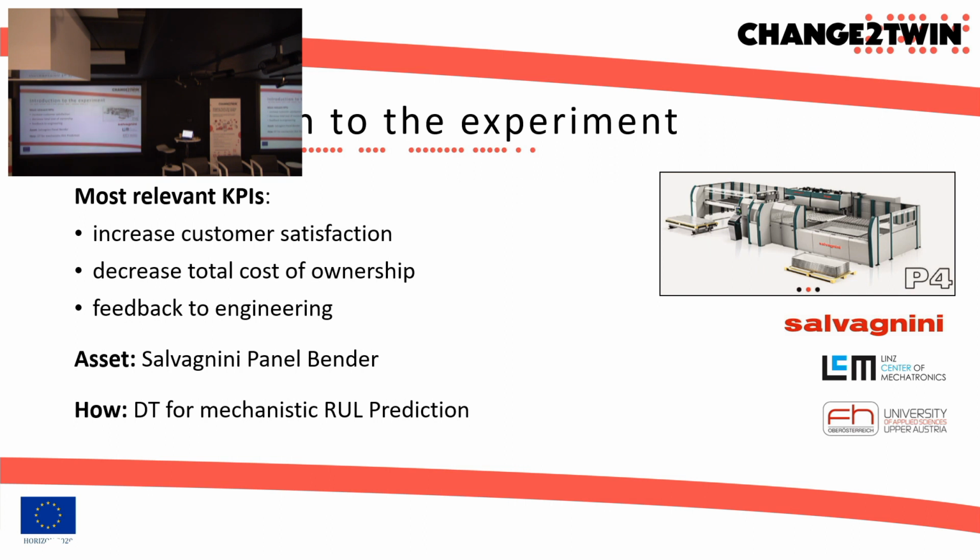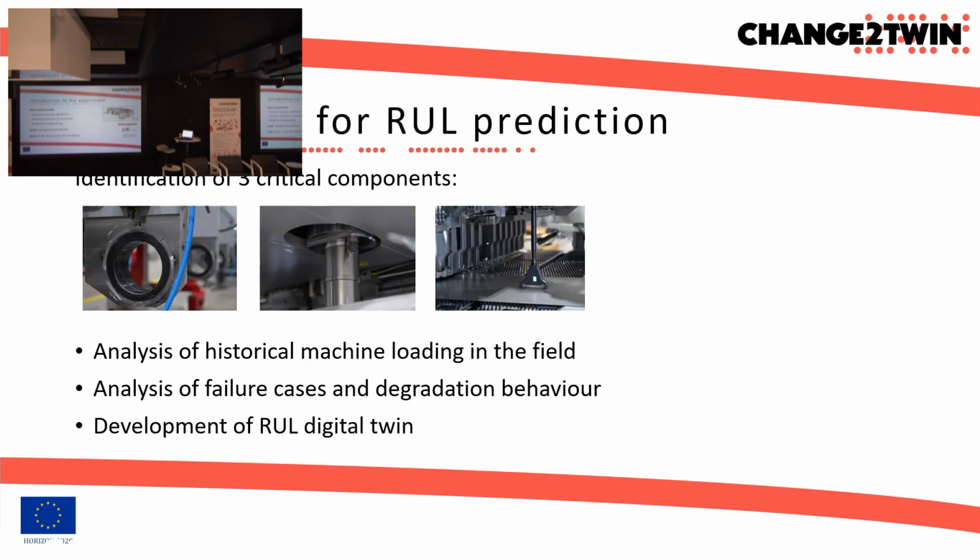We will improve their machine, and we will do this by rolling out a digital twin for predictive maintenance, which does a mechanistic remaining useful life prediction of the major components. Our role in this deployment voucher was that we consulted Salvagnini Maschinenbau, and they are world-class designers of machines, with extremely high knowledge in bending technologies, but what they're missing is statistics, machine learning, and also simulation capabilities. These were the points we brought into this project.